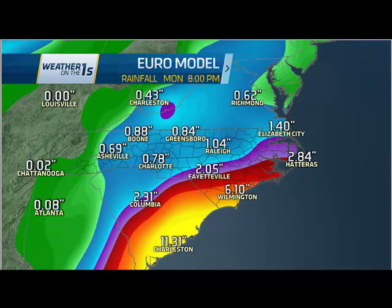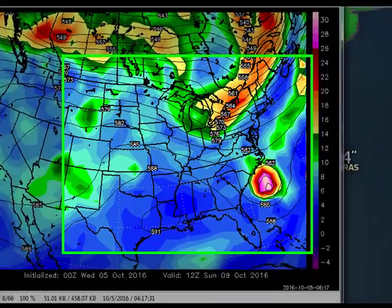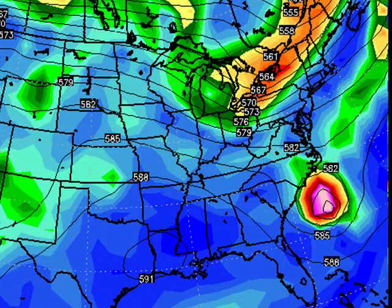Now, let me show you a lot of the modeling. Again, I'm going to throw a lot of charts at you here, so just bear with me. Let's take a look at, first of all, what's going to cause that turn. There's a look at the European model. This is valid Sunday morning. And so there goes the system offshore. It's getting kicked offshore by this trough.